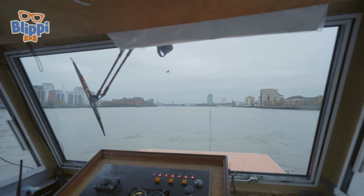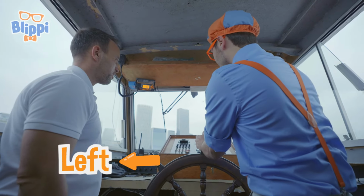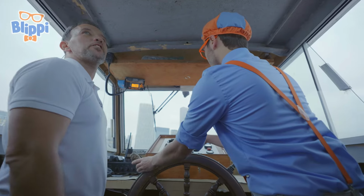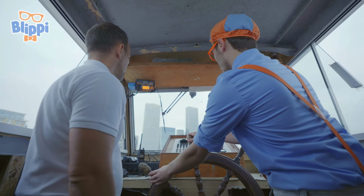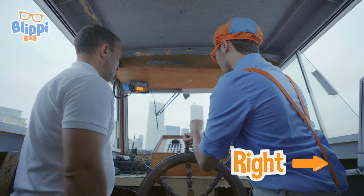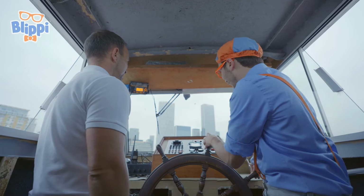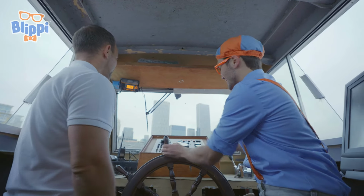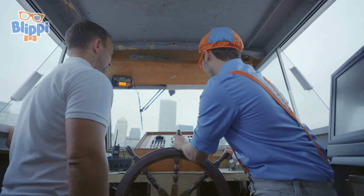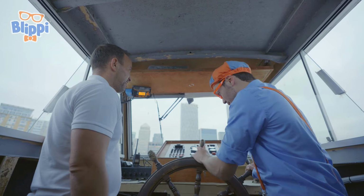Whoa. I'm driving and steering the boat. So if I want to go to the left, do I just turn the wheel? Yeah, not too much. Just a little bit at a time. Okay. Whoa. And now the boat's going to the left. And if I want to go to the right? Just a little bit at a time. Don't want to go too fast. You can go a bit more that way to the right. Whoa! I'm steering the boat!